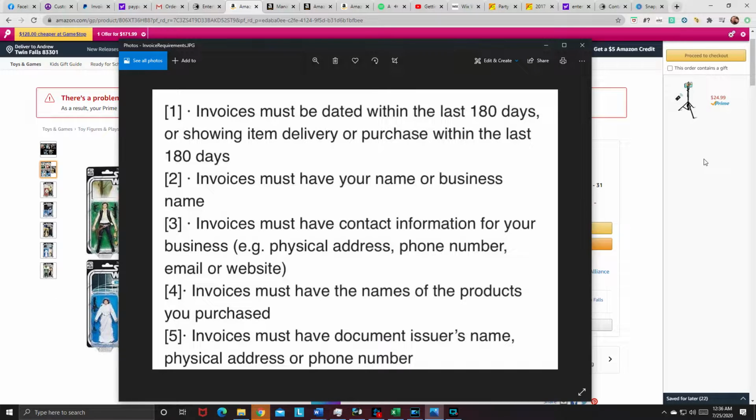So this is really what we covered in numbers two and three: how your information must be on there, and the distributor's or manufacturer's information, depending on which way you go, must also be on the invoice. So for Amazon to count it as a legitimate invoice, you must have your name and your address as they appear on your Seller Central account. You must have the name of the products. You must have the distributor or manufacturer's name and physical address or phone number on that document as well. Okay, now that we're good there, let's jump into how we're going to do this.